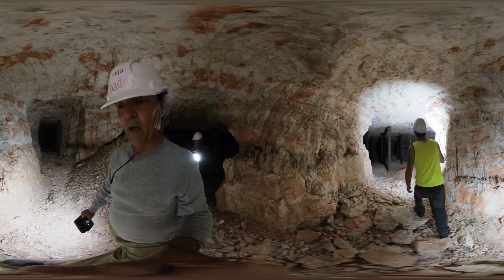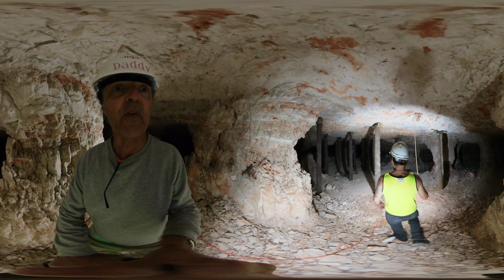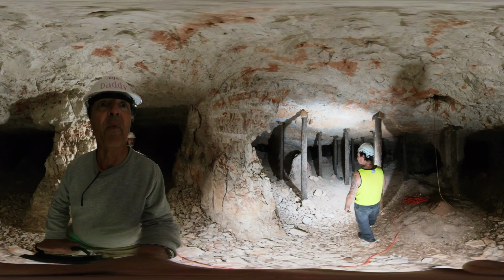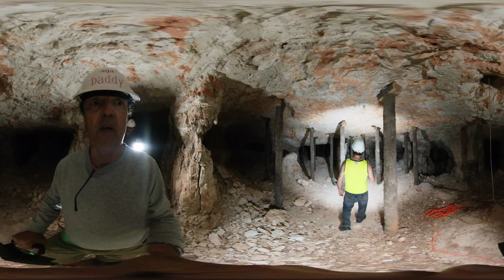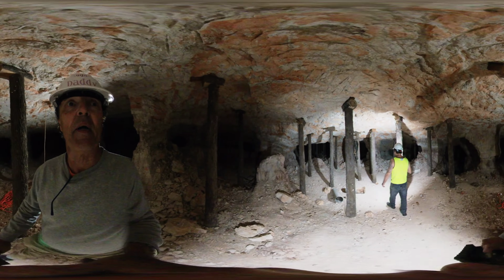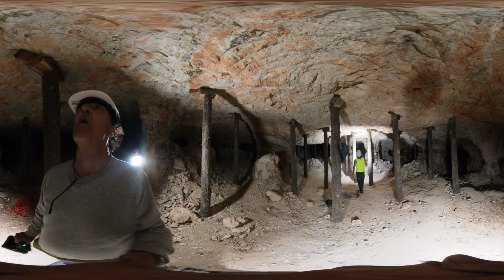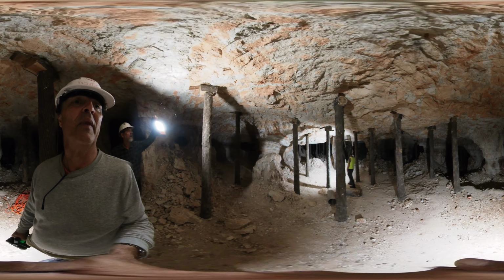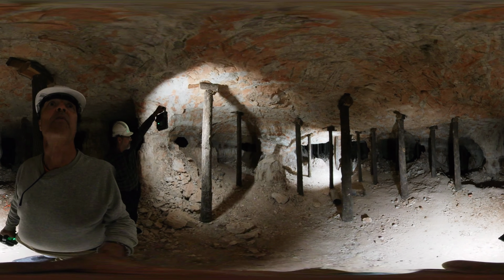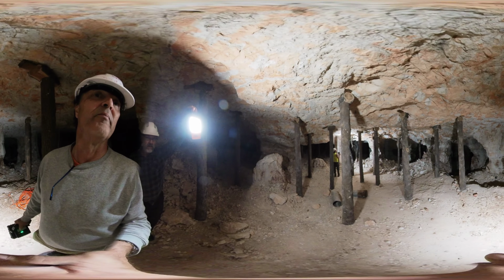So we're now coming to an area that's like a little forest. If you look to the left, you're just going to see a whole heap of props. So somebody's got a decent pocket here. It just goes back. I don't know, maybe 100 props here. So this is to support the roof. You can look up, see the roof. It's pretty solid. So there hasn't been much movement. The roof looks pretty solid, but we don't hang around here too much.